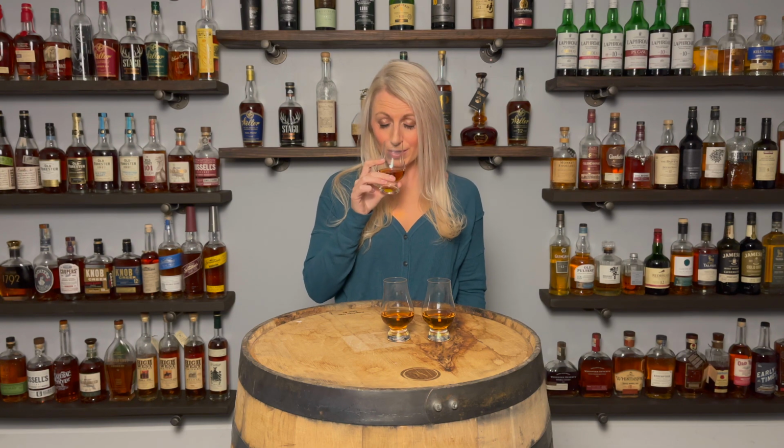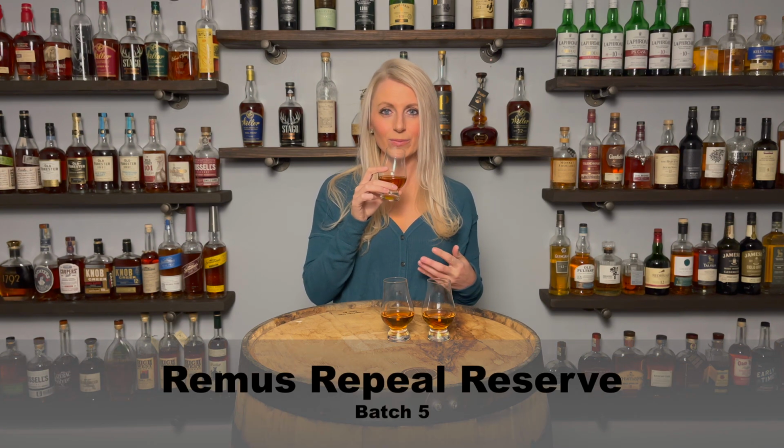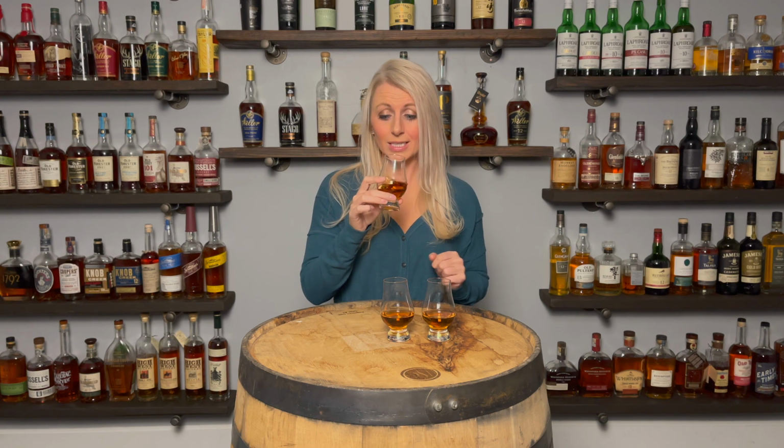Smell? On the nose, I think I can guess this one right away, but we'll see if I'm right. So on the nose, I think this is the Penelope, based on the intense caramel apple smell that I get right away. That's one thing I've noticed with most Penelopes is they do have this like caramel candied apple like note to it on the nose and on the palate. Very, very sweet though. Let's taste it.